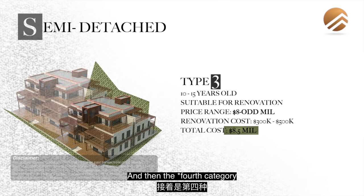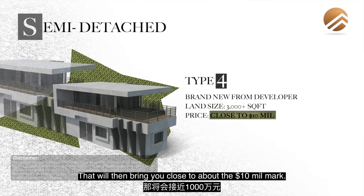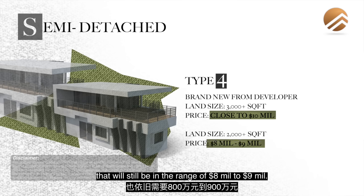And then the fourth category, we've seen some of the brand new semi-Ds. If you're talking about at least a 3,000 plus square feet land, that would then bring you close to about the $10 million mark. If you're going for a smaller land at about 2,000 plus square feet, that will still be in the range of about $8 to $9 million.